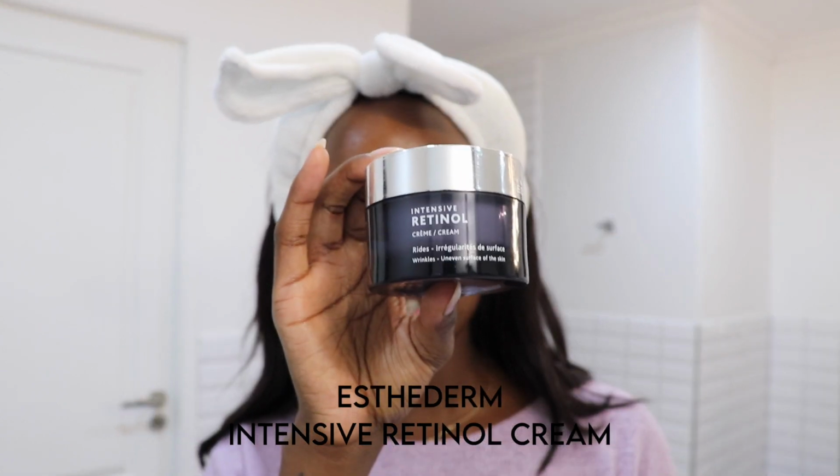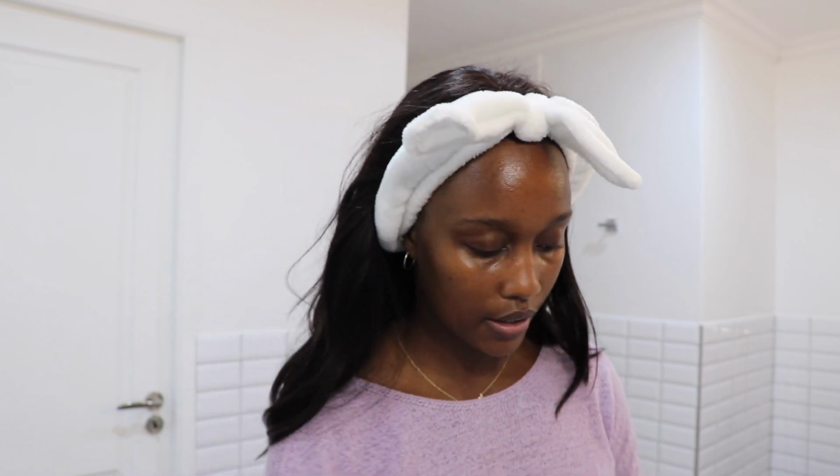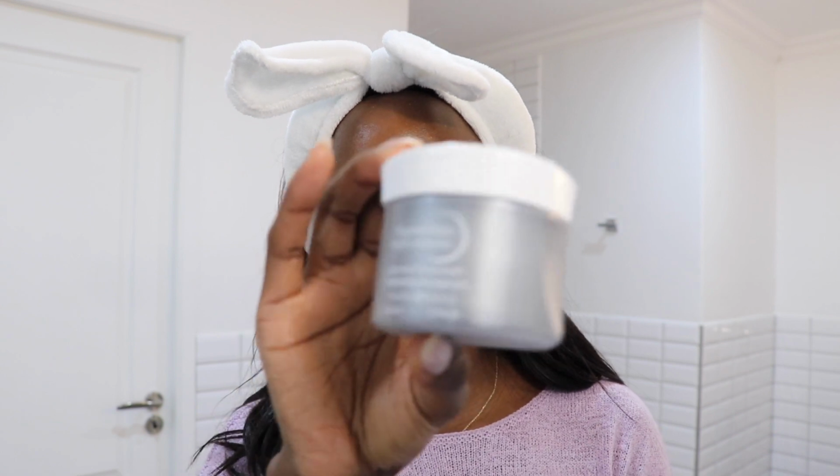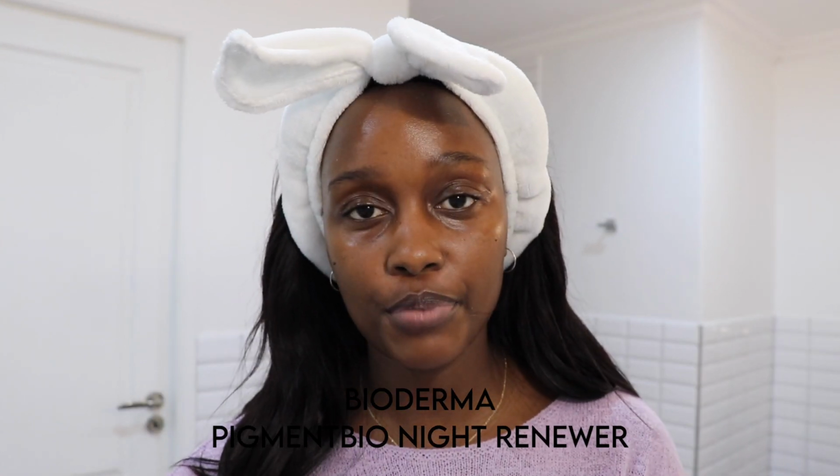Next, I use this Intensive Retinol Cream from Estoderm. So this goes along with the serum that I used earlier. Then the next cream that I use is this Pigment Bio Nitro Neuro from Bioderma. Absolutely love this product as well. It's great if you have pigmentation and it also really helps to brighten up the skin.